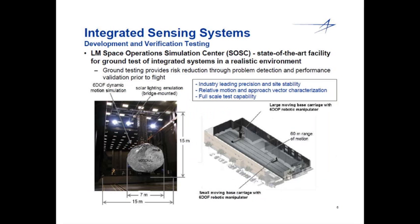And then I also wanted to mention, some of you are familiar with this, a facility we have in Denver called our Space Operations Simulation Center. This is a large facility, and that's not a real asteroid inside the SOSC, but it's a picture we stuck in there to give an idea of how big the facility is, and that if you wanted to, and felt the need to, if it helps the mission, you could mount an asteroid inside there. That's a 7-meter asteroid, correlated to the size of the SOSC.